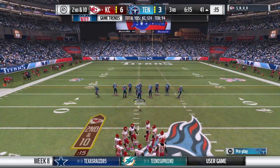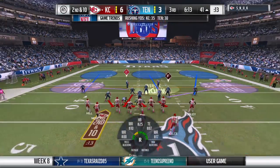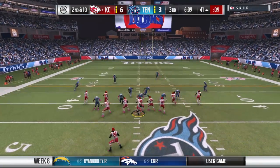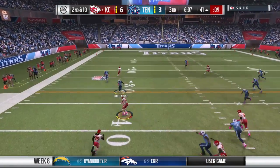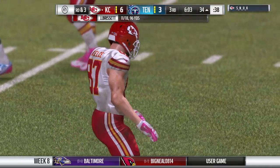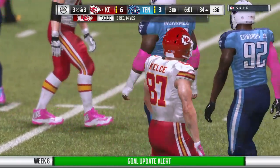Offense still needing 10 yards. Second down. Second down, Brissett. Caught, Kelsey, left side. The reception good for 7. It's 3rd down. And there's a completion to the tight end.